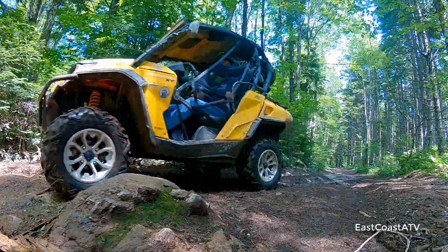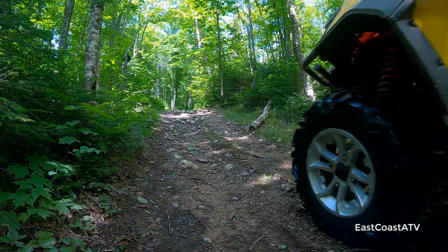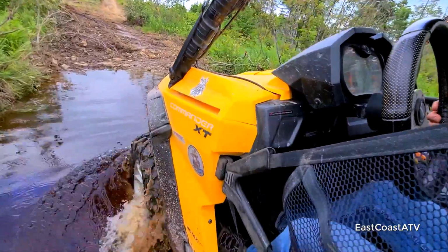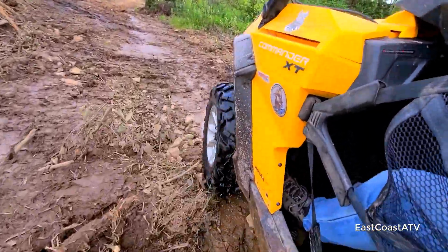Can-Am had these set up very nice, brand new right out of the box. The ride was really plush. I ended up cranking up the tension on my shocks all the way. It gave me a little bit more ground clearance, and it did stiffen the ride up a bit, but still I'm more than happy with it the way it is.